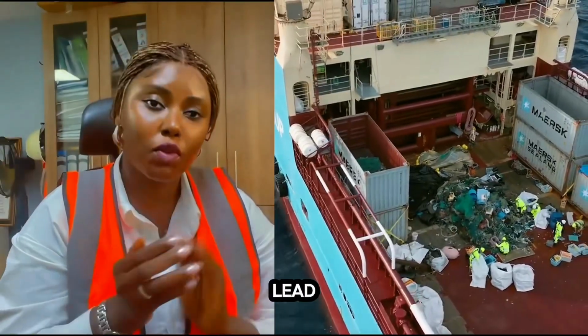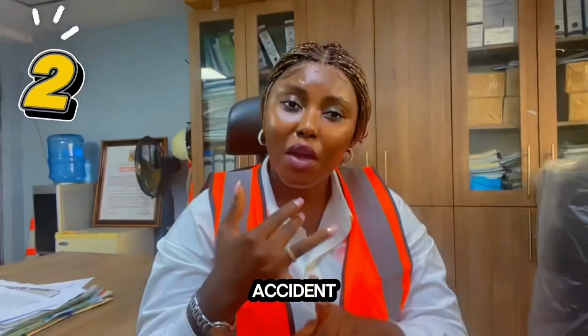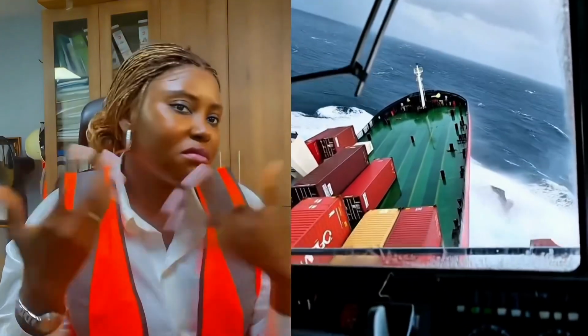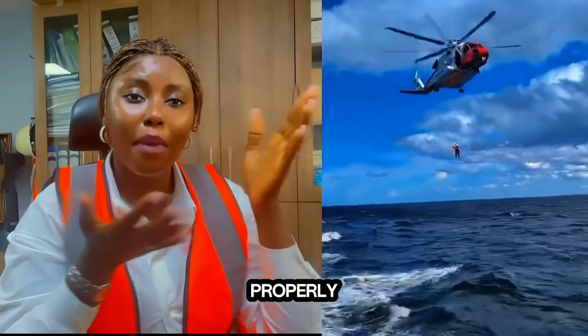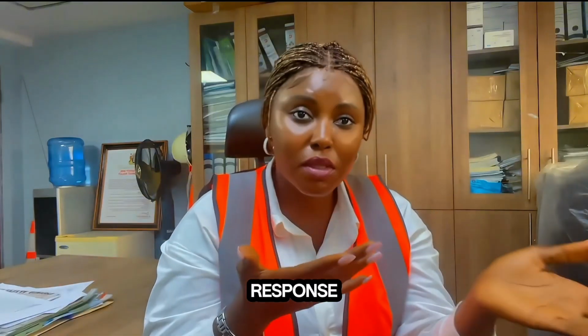Cluttered deck can lead to, 1. Slips, trips, falls, and so many injuries and accidents. Secondly, accidents during rough seas and emergency. If the sea tides are high or low and the sea is rough, anything can happen because already there are rough arrangements of supplies, of cargoes, and anything will happen. Thirdly, there may be delayed response in case of emergency because they are not properly arranged, or things are scattered, or there are cables or there are trips and falls. Something will happen and then there will be delayed response.